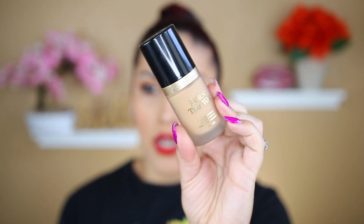Another product that I don't like, and every time I've used it, I've never really enjoyed it. And I wish I would have returned it as well. This is the Too Faced Born This Way Undetectable Medium to Full Coverage Foundation. I have mine in the shade Light Beige. Every time I've worn this foundation, I feel like it breaks down super quickly. I have normal combo skin. I don't feel like I have super oily skin right now.